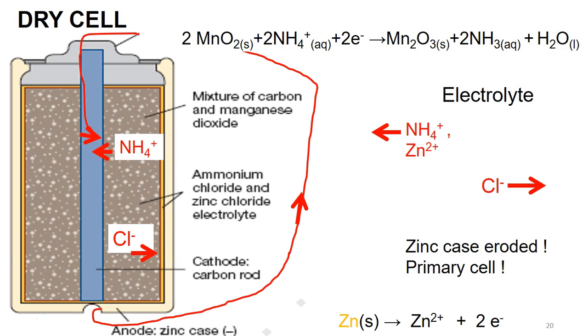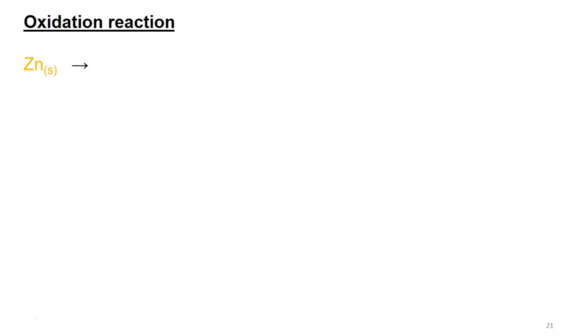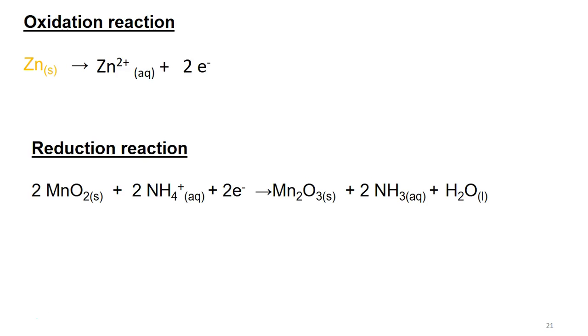There's a problem with this. The outside of the battery is actually one of the reactants, and it could erode away. Okay, so you can look at that.